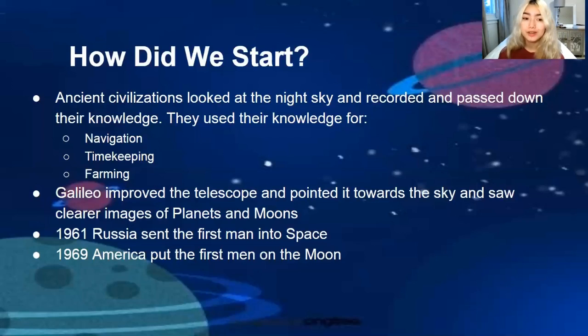In 1961, Russia sent the first man into space. So it was at this point that we realized, oh, we can actually explore space in space, because up to this point, we have just been exploring space from Earth, from our telescopes. And then in 1969, America put the first men on the moon. And then at this point, we can actually go on the moon, a different place that's not Earth, and collect things to learn things about it. So this opened up space exploration hugely.